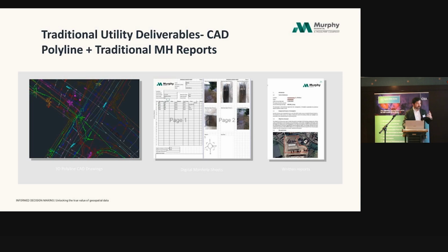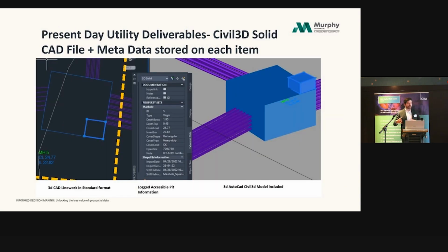It's great, but if I zoomed in there, it would look like spaghetti junction and be hard to read for the less skilled. I can't go through a whole Excel spreadsheet. But with present day, there's more information being drafted onto these line works. So it still looks like a 2D CAD on the left-hand side there, but in reality, if you change it across, it's a 3D shape. I can understand it a little bit better.